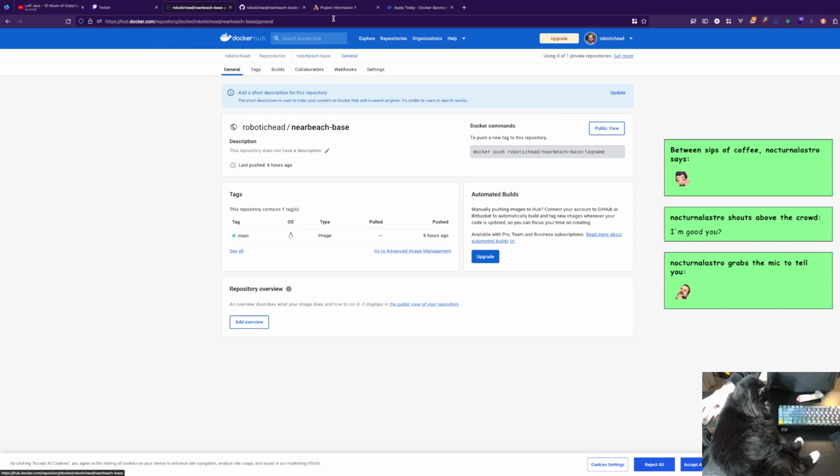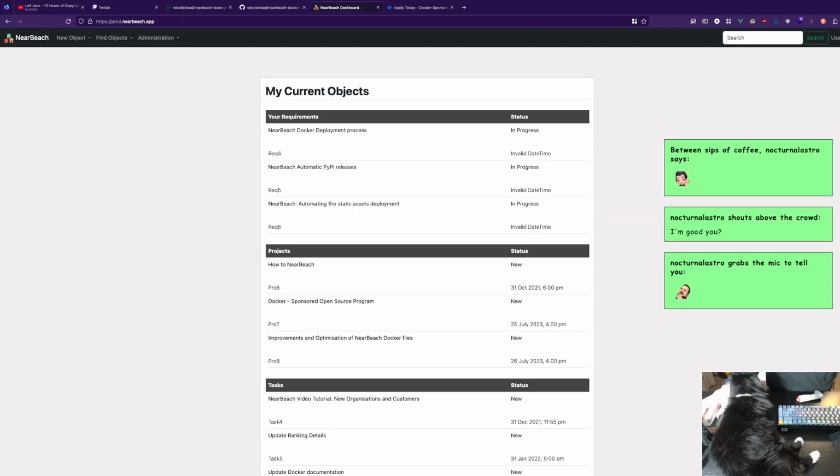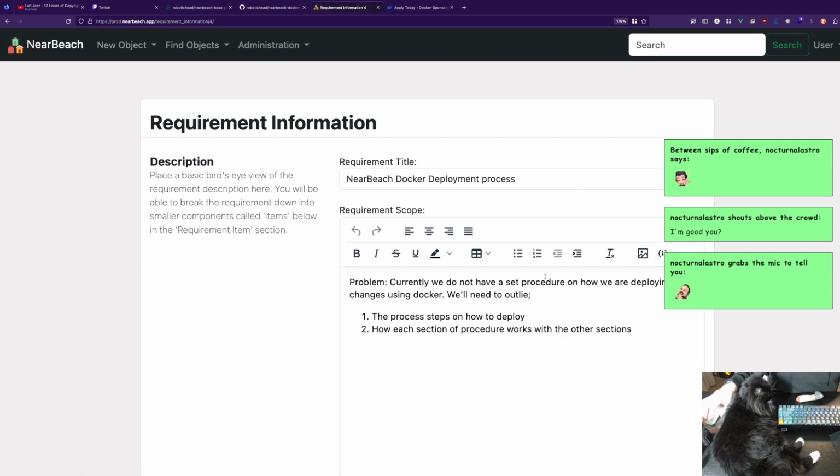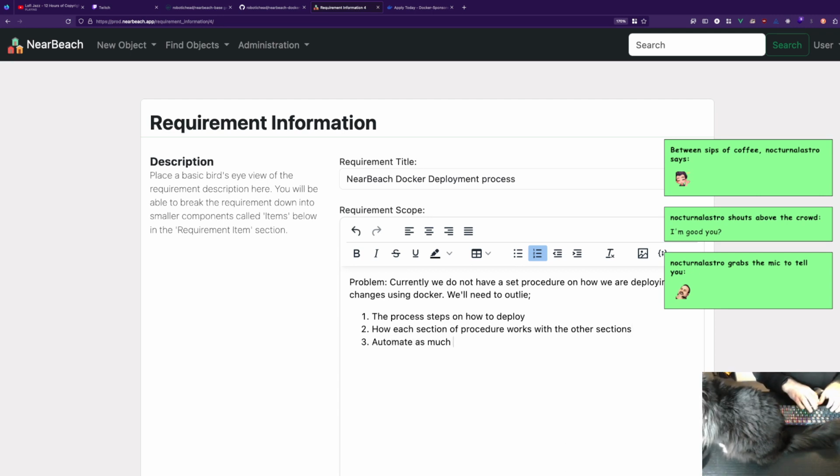So just so that you're on the same page, I'll zoom in. At the moment, I've set up 3 requirements. I'll be gathering requirements around the NearBeach Docker deployment process, the NearBeach automatic PyPI release, and NearBeach automating the static assets deployment. One thing I want to do is look at the Docker deployment process and see if I can improve it. Currently we do not have a set procedure on how we're deploying changes using Docker. We need to outline the process steps on how to deploy and how each section of the procedure works with other sections, and automate as much as possible so there is as little human error as possible.